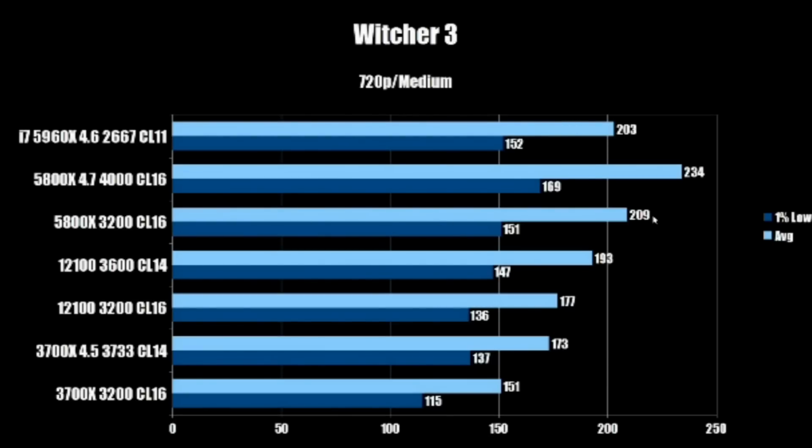Comparing this to Zen 3, we can see that we're about on par with the stock performance, which comes in at 209 FPS on average and 151 on the 1% low. So we could basically chalk those two up for margin of error. The overclocked 5800X does take the commanding lead in this particular benchmark.